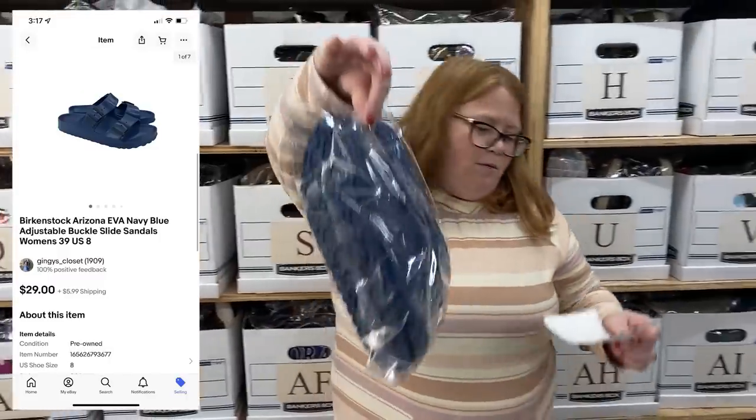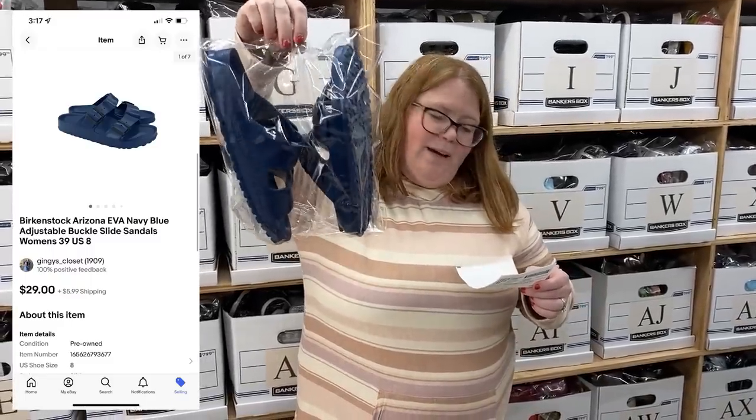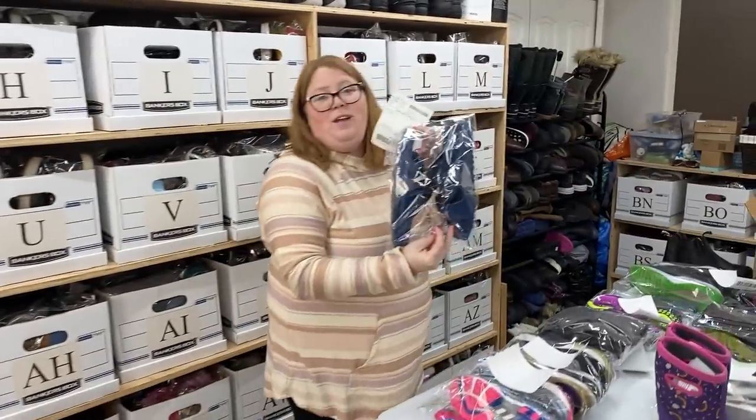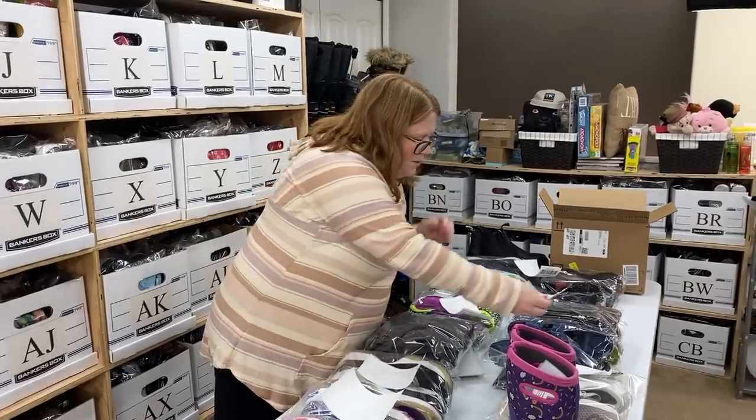These Birkenstocks for $29 plus ship to our viewer, Lori. Awesome. Thank you so much, Lori. I bought those for $9.99, but she bought them within one day of listing, so thank you so much. Sweet. Lori, thank you so much for that support. Hope you love the sandals.